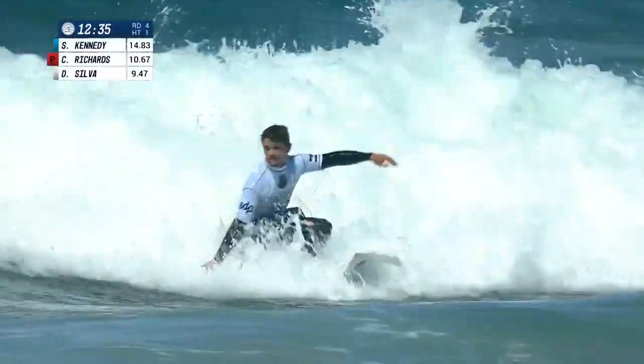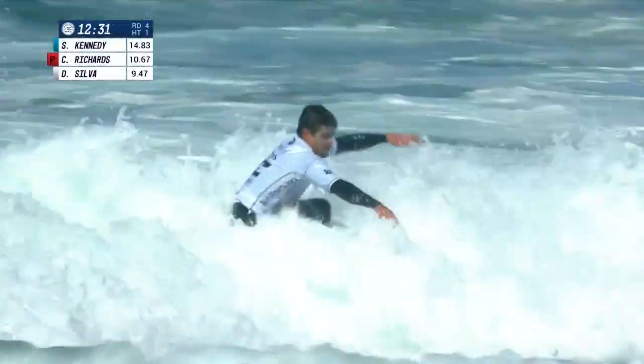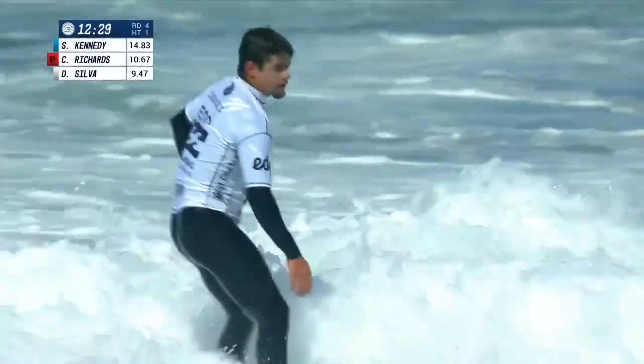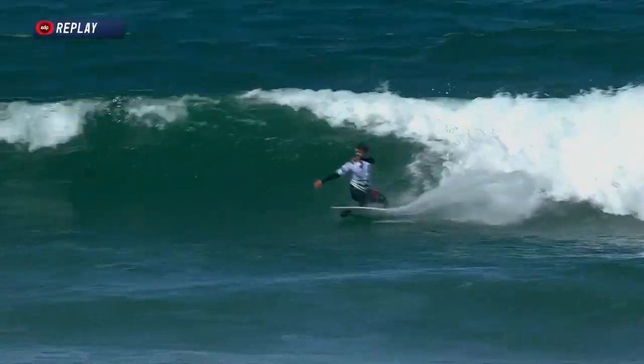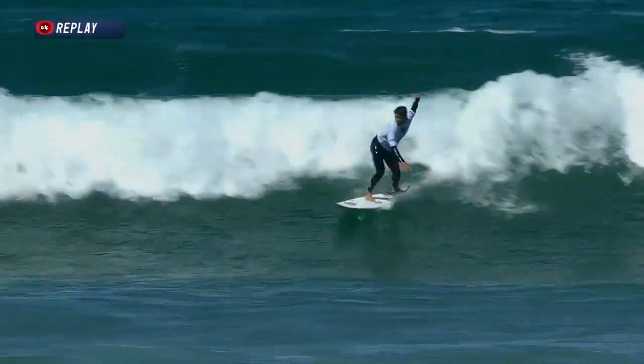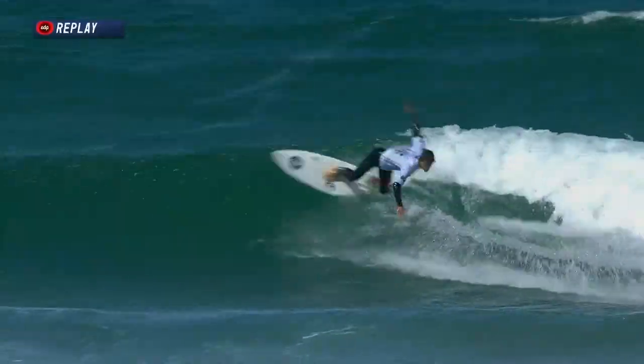Nice strong thrust there through the turn. A couple of nice angles there as well for Deivid Silva. Slater Designs equipment. Let's have a look at Deivid Silva here as we see what a 5.4 is made of. 5.40. This was what Deivid Silva had.